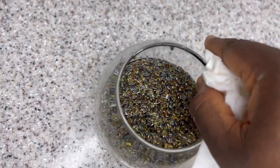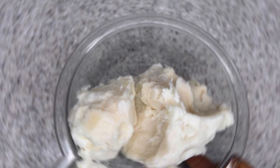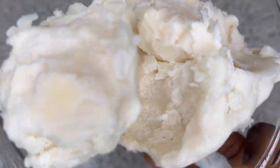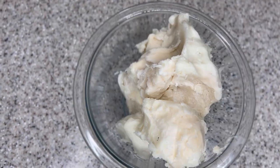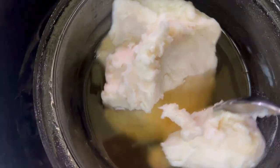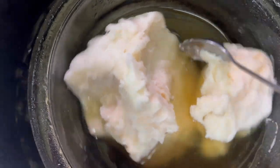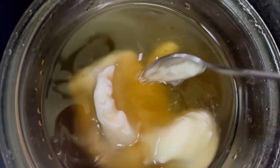Our next ingredient for today's recipe is shea butter. Shea butter is really great for natural hair. It is going to moisturize your hair and is great to use as a sealant. It also contains vitamins A and E with essential fatty acids, which are all great for natural hair growth. Shea butter can help prevent split ends, hair fall, any hair thinning, or any issues that you might be having with your hair. It stays in your hair and keeps it moisturized.